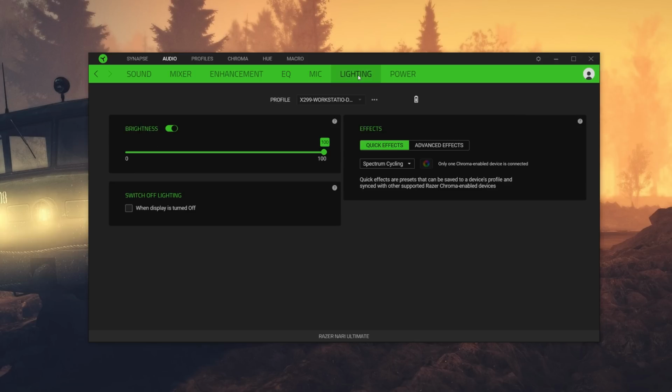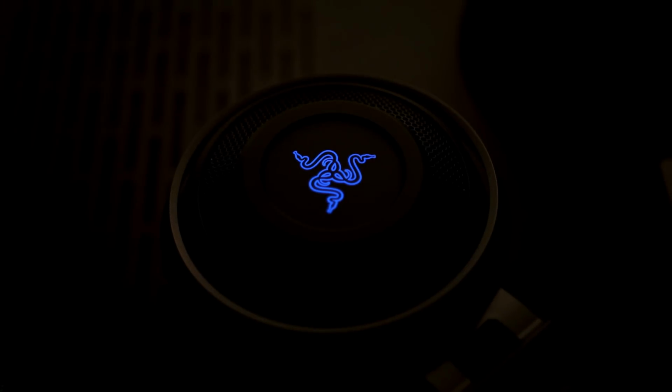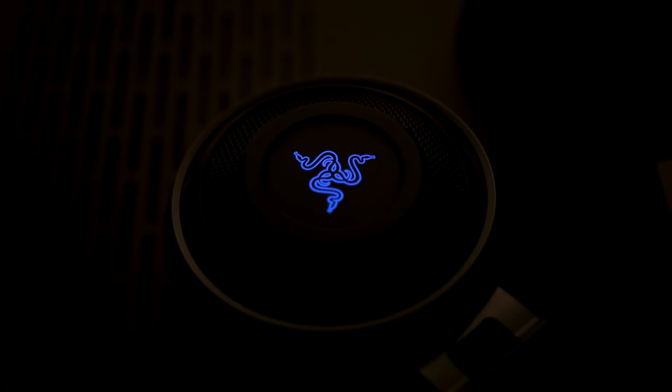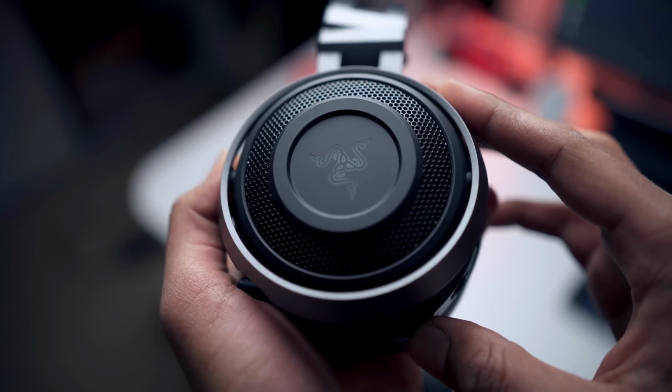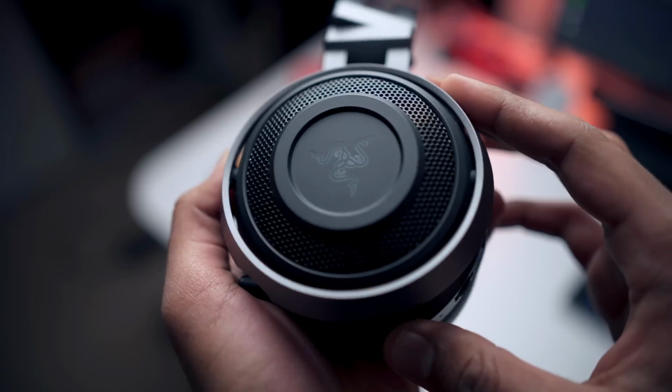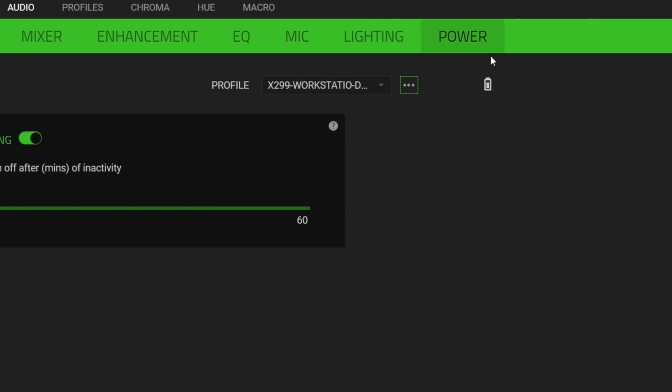The lighting tab allows you to adjust the brightness of the LED and of course cycles between 3 different effects like static, breathing, and spectrum cycling. I still don't understand why RGB lighting should exist on a headset, but it is there if you need it and it is nice and subtle. The output is diffused evenly, and when you turn it off, it doesn't really show that there are LEDs lit in the first place, so that's pretty cool. The one thing I feel was missing is a battery percentage readout, since the small icon just isn't good enough to tell exactly how much is remaining.